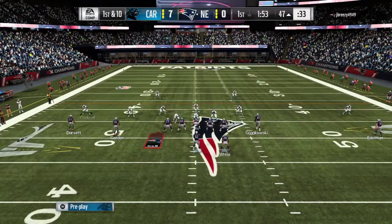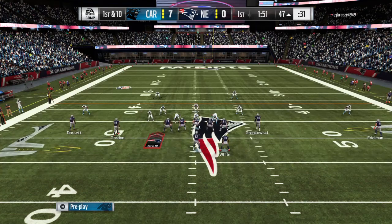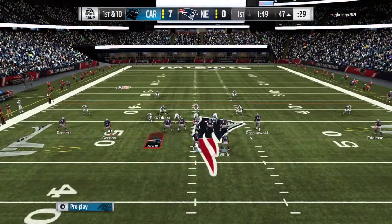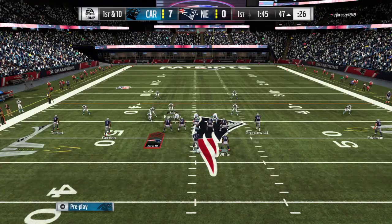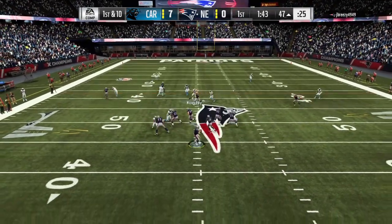Would you say this offense is locked in right now? They're having no trouble on this drive. What is it, 3 plays, 3 1st downs? Yeah, you talk about on the march. They keep this up, they'll get to the end zone real fast. Brady.